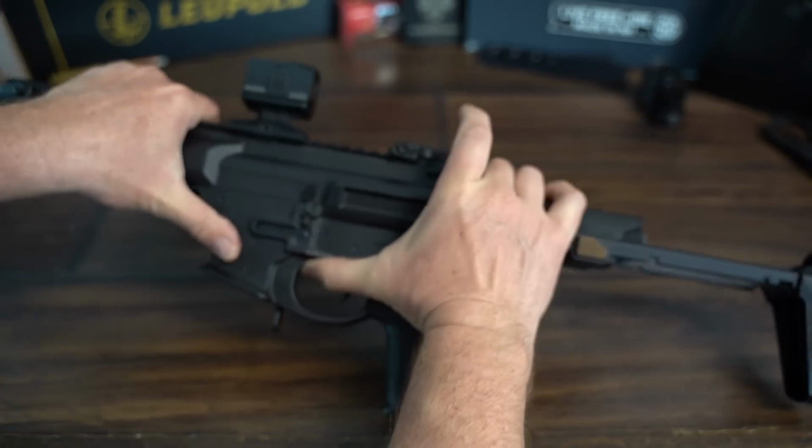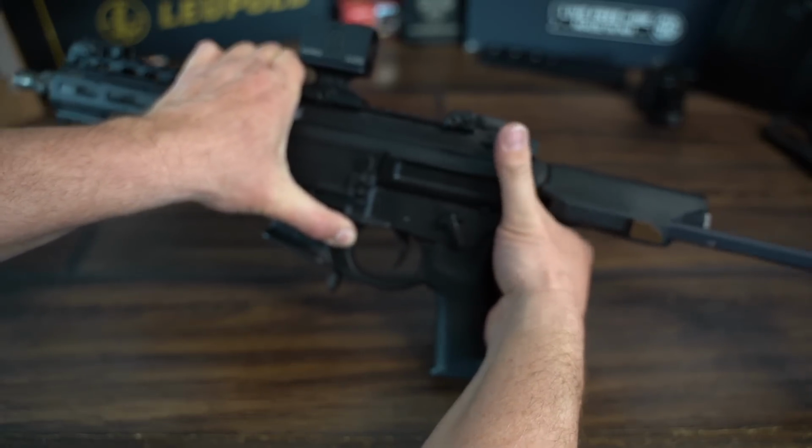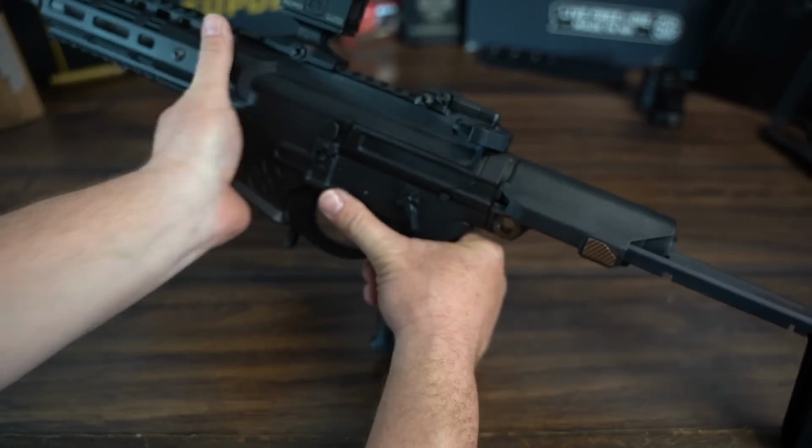It's actually not that bad once you do it a couple times, and it is definitely one of those things that's harder to do on camera than it is to do without the camera.